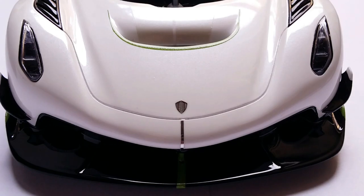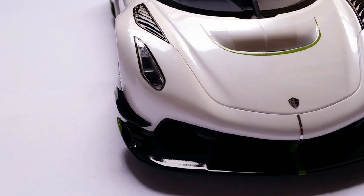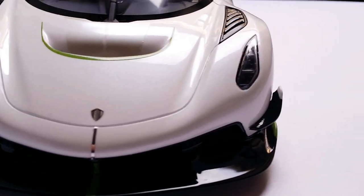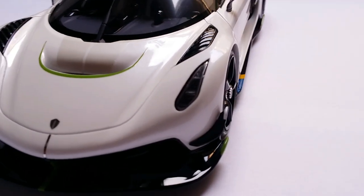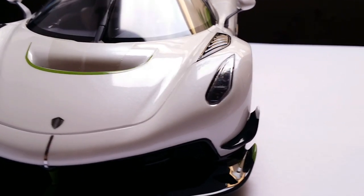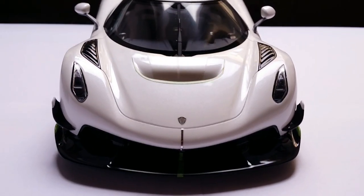The headlights, they are a disappointment. The Agera's headlights were stunningly beautiful, and even the Regera's were fine, but the Jesko's are slim and boring. Not really GT Spirit's fault, though, but more of a Koenigsegg design goof. I mean, let's be serious. These are the worst headlights any Koenigsegg so far had.